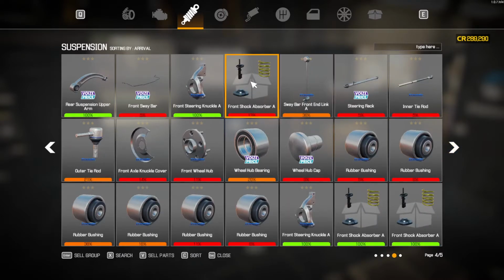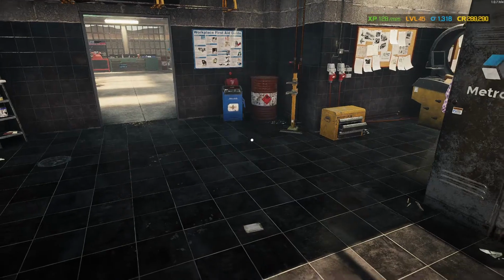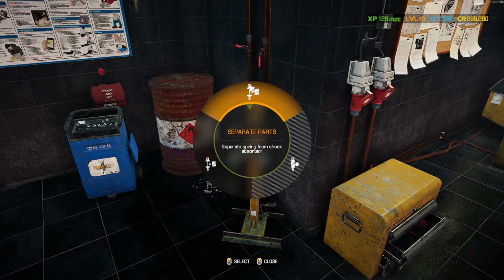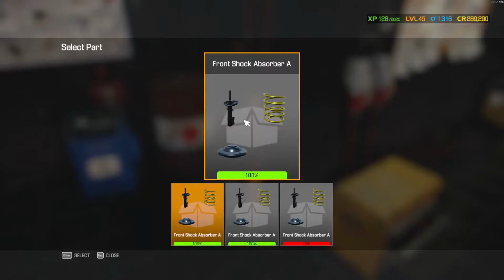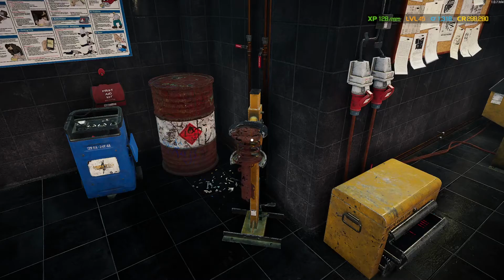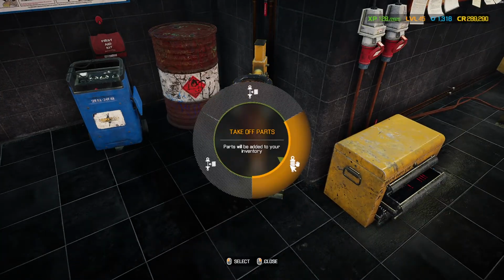So here we go, this is the shock absorber. You see, this is one that's actually pretty broken. So to take that to pieces, and I don't think I've covered this already. No, I don't want to sell it. I want to rip it to pieces. So you come on here, because let's say you were able to repair it. You'd split the parts off it. So you'd say, I want to split the parts off, let's say this one, which is at 13%. It'll start to split, and then you take it off.